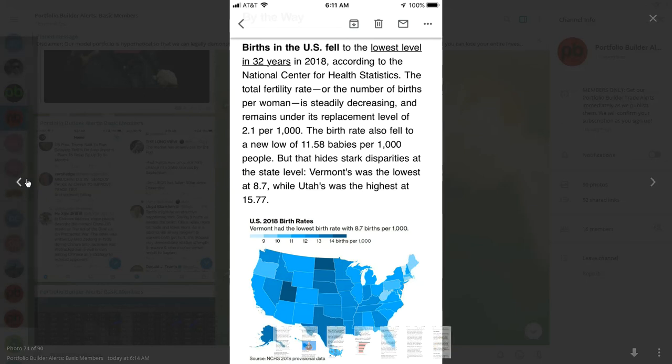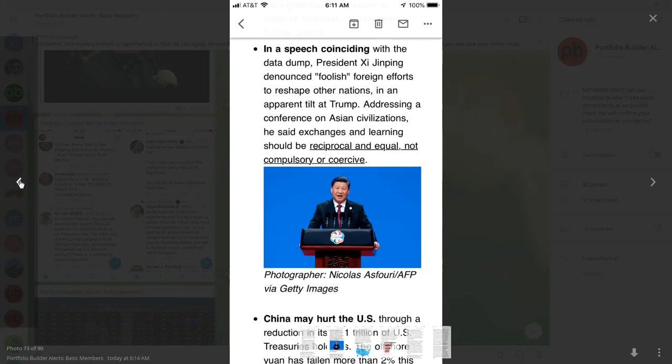And this is a global phenomenon that the birth rates are falling around the world, which is creating a demographic nightmare where we have a lot of people going into retirement, but not enough young people coming in to take care of them and create the tax revenues to support these people.